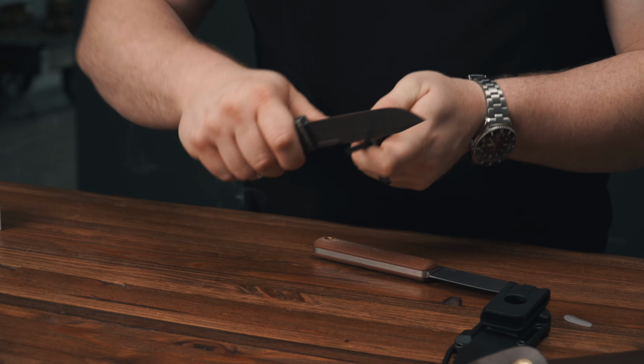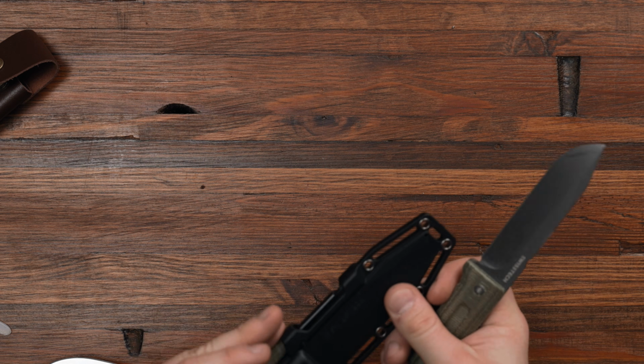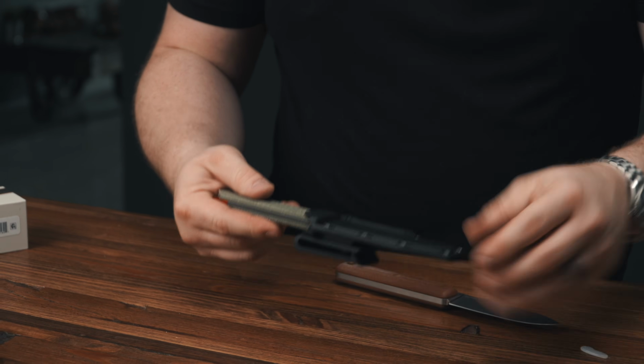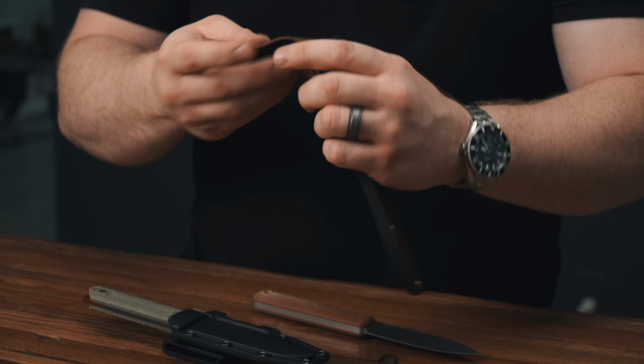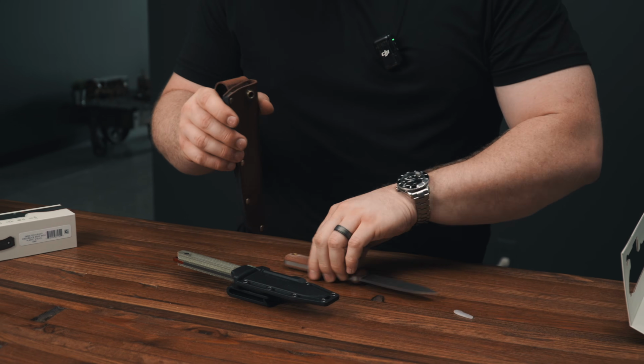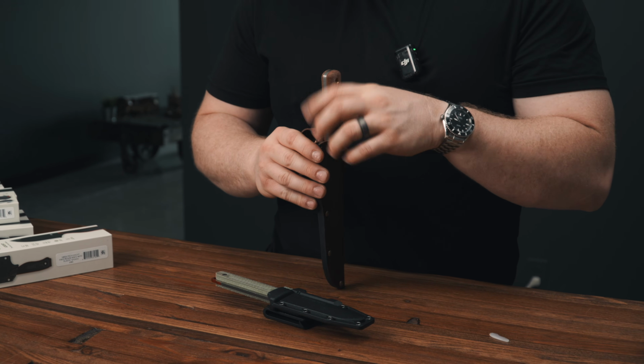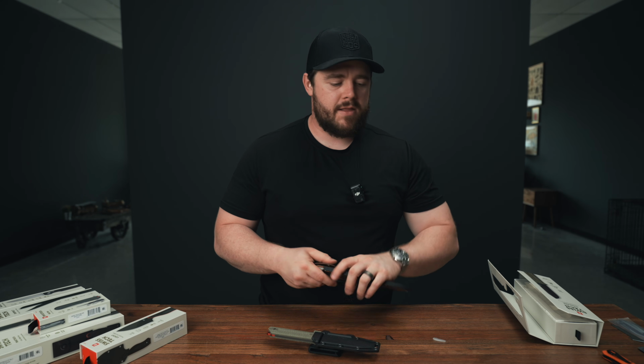Pretty cool. I like the micarta ferro rod. That's neat. This one was 35 bucks. And I actually prefer the sheath just because of the leather and the snap. This feels kind of cheap, but cheap in a way that you expect. This feels cheap in a way that I feel like the knife is going to come through the side of the sheath, as we've had that issue before. All right, so that's the Stahlhorn.